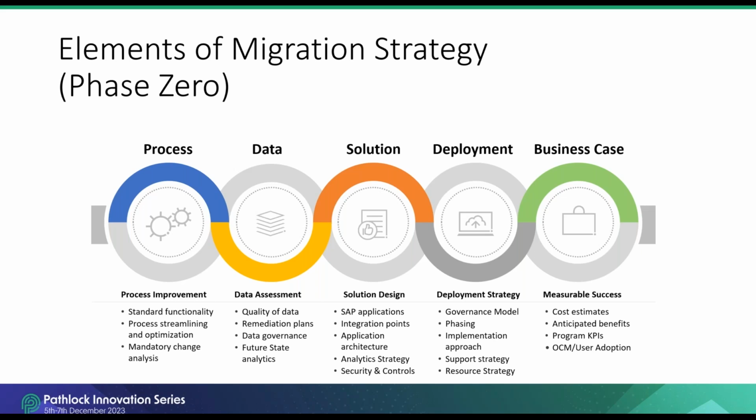Data. An assessment of data quality and understanding what sort of remediation effort is needed prior to migration kickoff is critical. We'll talk more on data soon as well.